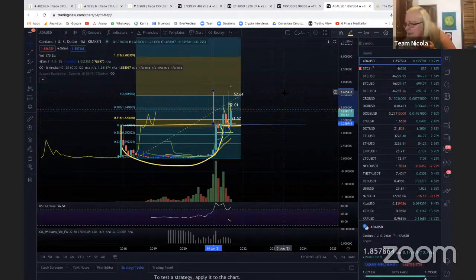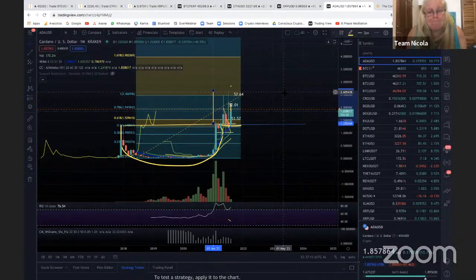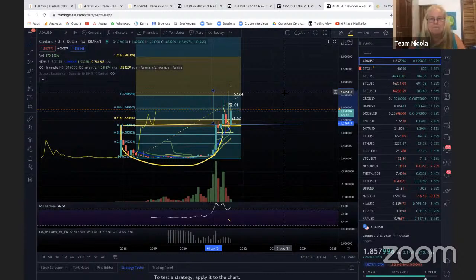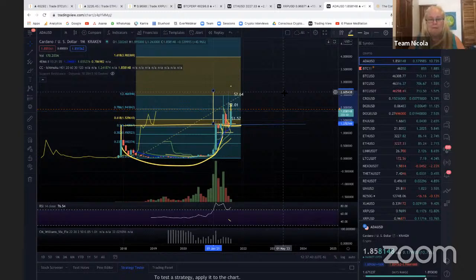Marina says, doesn't it need to cool off a bit to go down a step? If it were any coin other than Cardano or XRP, I would say absolutely yes. You're talking like a seasoned trader when you're asking that question. So that's an awesome question. These are two coins known for strong run ups. So we just want to be watching the indicators. And here's the deal. It doesn't need to. It would be preferable if it does, because that gives us really good structure.